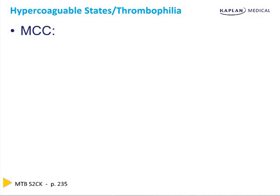Hypercoagulable states and thrombophilia: the most common cause is factor V Leiden mutation. But I want to be clear about this. People who clot on airplanes, they're not normal. Most people who clot on airplanes have an underlying factor V Leiden mutation. People who clot with oral contraceptives, they generally have an underlying coagulopathy. They have a hypercoagulable state. So a lady who has a clot with the use of oral contraceptives most likely has a factor V Leiden mutation underlying it.